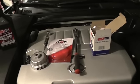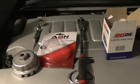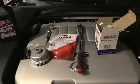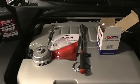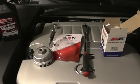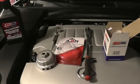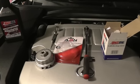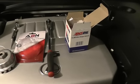Because there's another competitor that claimed their oil has been used by NASCAR race drivers in their cars. They tried running their oil in the engine for 25,000 miles, and it failed. And this is the only company that's still around that has the oil that you can run for 25,000.